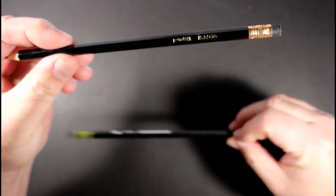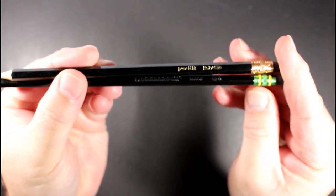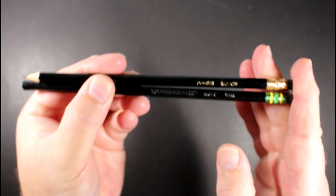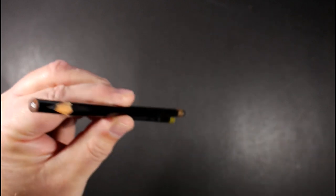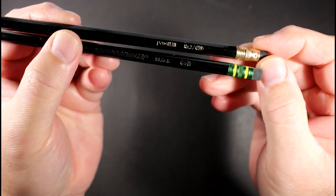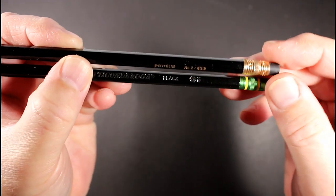So here they are. Here are the two pencils. Length is pretty much identical. They are both hexagonal pencils. Again, the Ticonderoga is immediately identified by the ferrule here in the Ticonderoga colors.